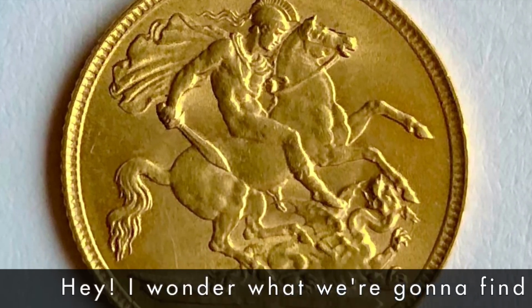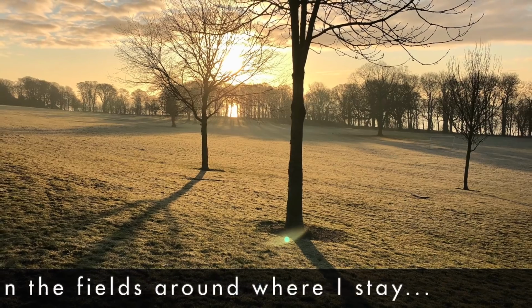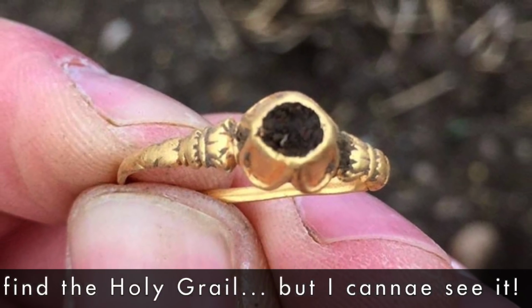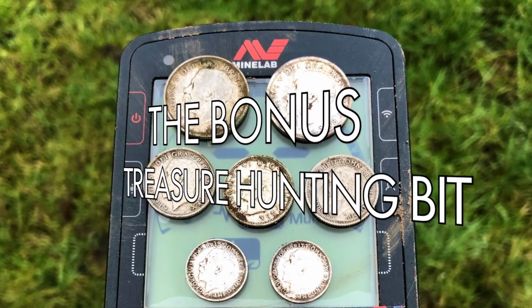Hey, I wonder what we're gonna find today in the fields around where I stay. An old ring pull or a rusty nail. Hey, we might find the Holy Grail, but I can't see it. Welcome to the bonus treasure hunting bit.